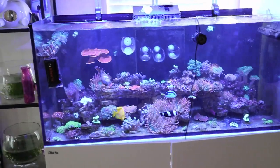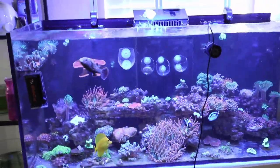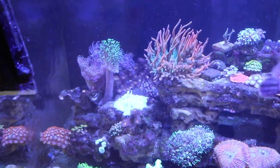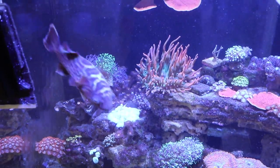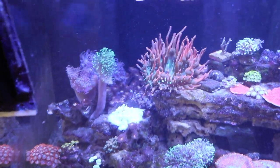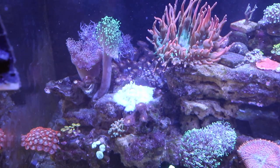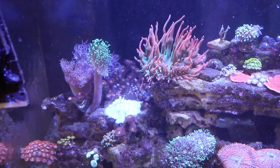Alright guys, so it's the next day. Yesterday I quickly scraped all of the front glass and everything, tried to clean everything up, and we were talking about the green anemone, how it didn't look good, and I was hoping it would make a turnaround. But this morning, after the lights turned off last night, I guess through the night, it just got worse. And it's pretty much all mush in there right now on top of the rock.